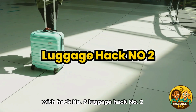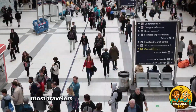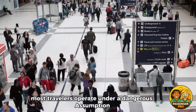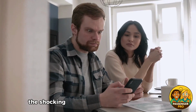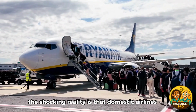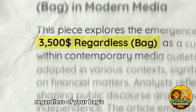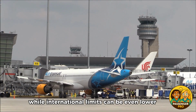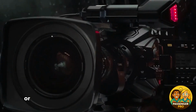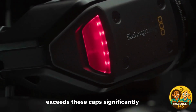Luggage hack number 2. Get the right insurance for compensation. Most travelers operate under a dangerous assumption that airlines will fully reimburse lost luggage costs. The shocking reality is that domestic airlines cap their liability around $3,500 regardless of your bag's actual contents, while international limits can be even lower. That designer wardrobe or professional photography equipment you're carrying exceeds these caps significantly.